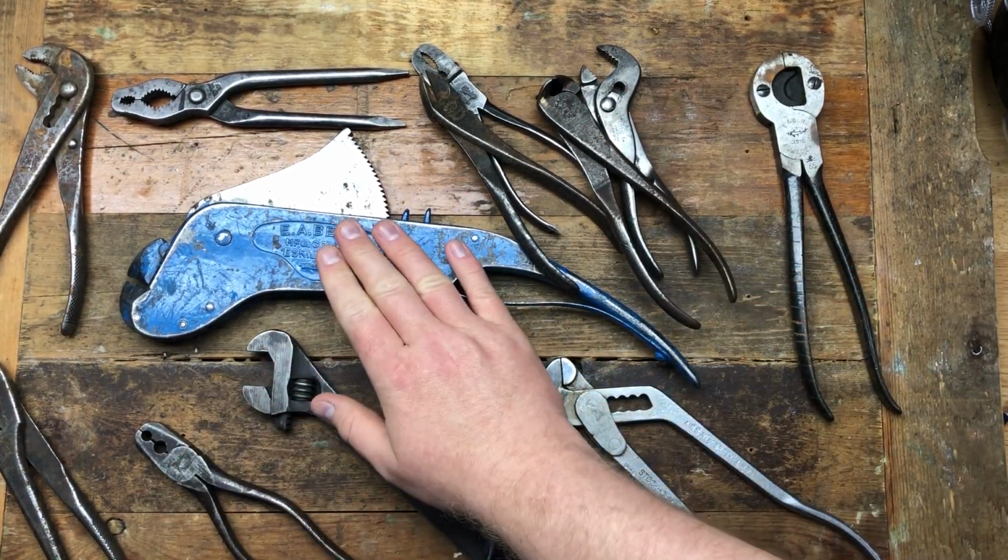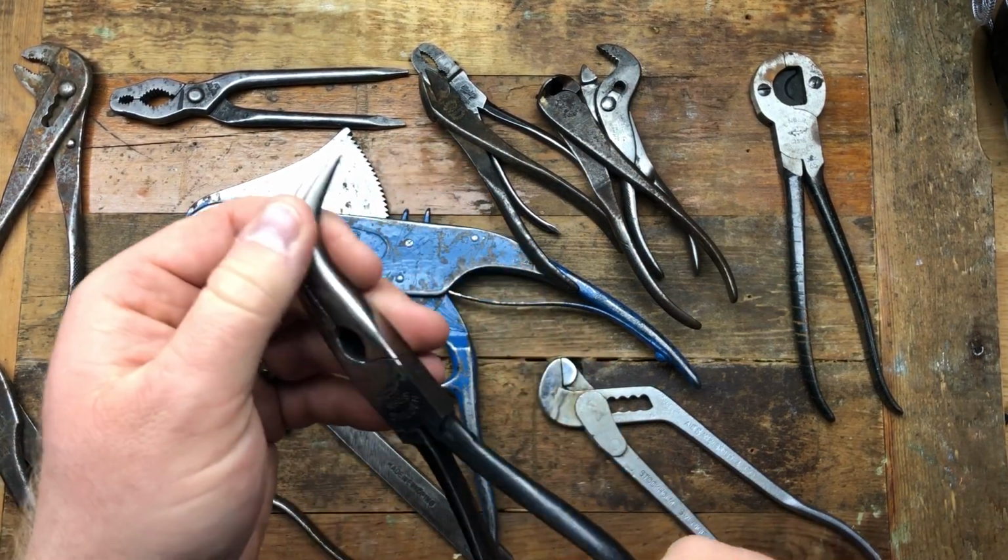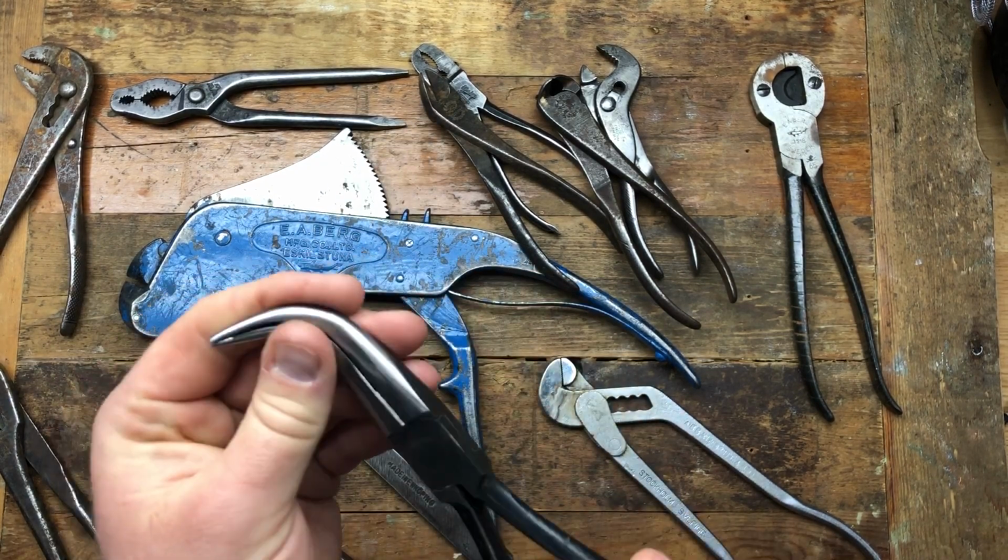I think my favourite is the bolt cutter. And I think my second favourite is these needle nose. I really like them. I think they're really cool.